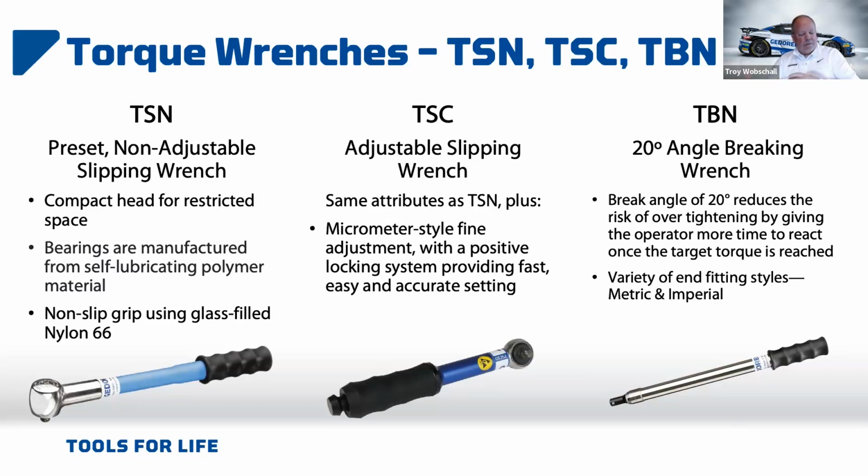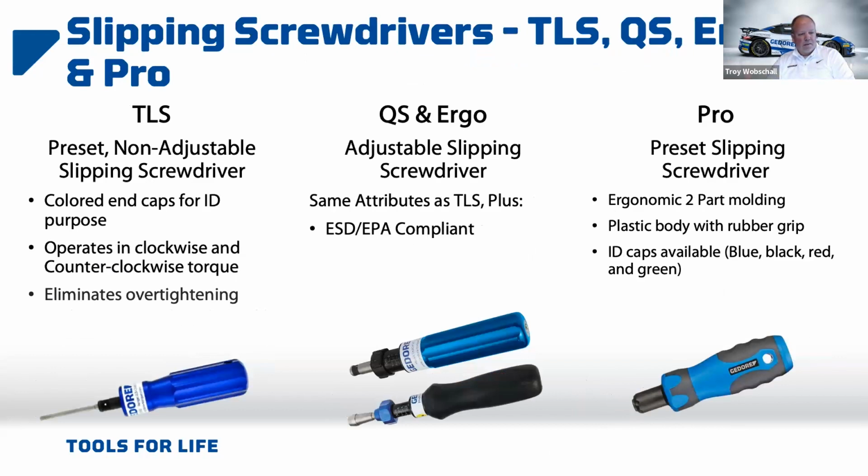But there are a lot of uses for the adjustable. Then there's our 20 degree braking wrench; a handful of other manufacturers make this, and it's fairly common. You see it doesn't have a head on here. You can put any style of wrench head, socket head, anything you want on there, and they come available adjustable or preset. If we preset them at the factory, they have a certification that's good for 1 year. We'll get into some more detail on that in just a little bit.